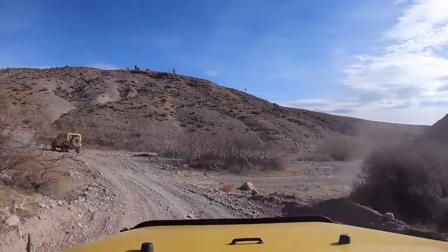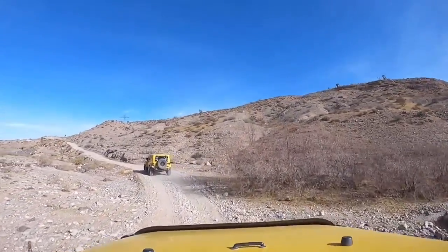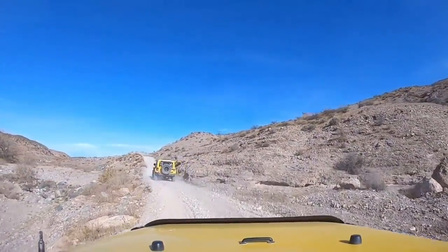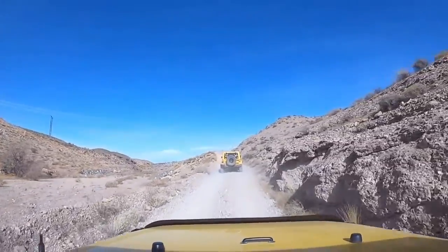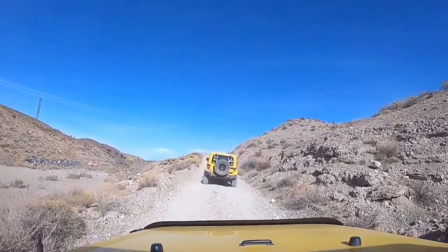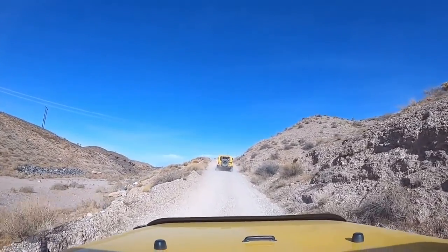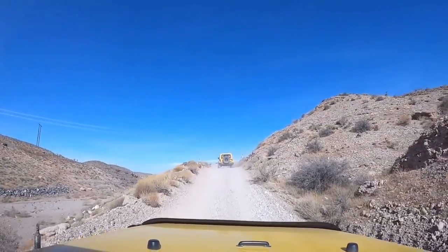Going through a dry riverbed. Yeah, for a little wash. Okay, we're going up this one obstacle to the right. If you want, you just go straight, and it'll end up on the top with us. I think we'll get out, Colin. Okay. We'll switch.